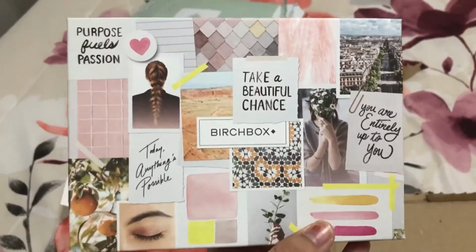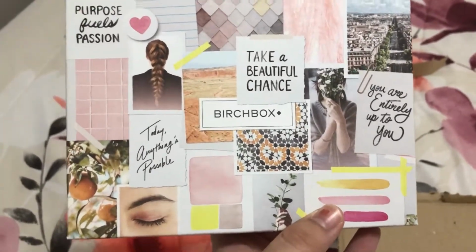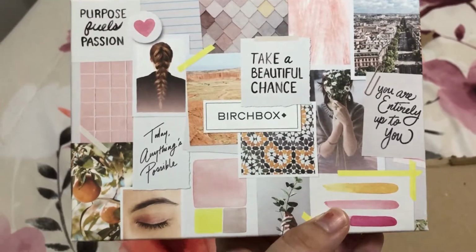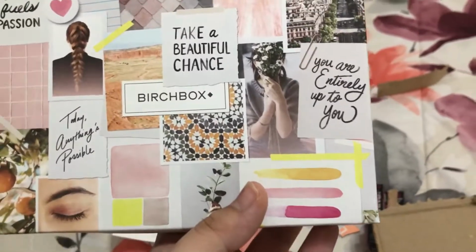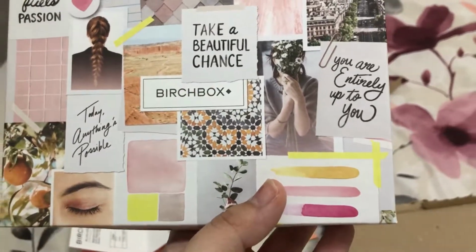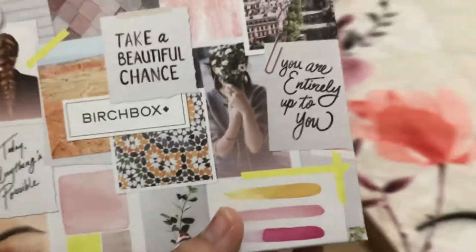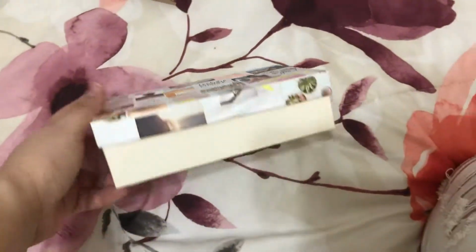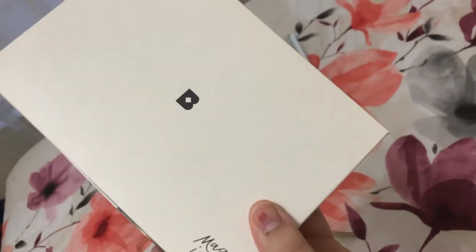So this is what it says. It says, take a beautiful chance. And then today anything is possible, purpose and passion. You are entirely up to you. And this is what the bottom is, just like a cream color, and it says magic inside.